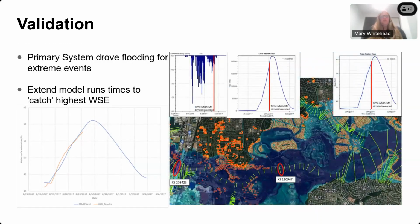One of the big things we noted, and it was interesting having everything in one model because you could see it all together, is that for these extreme events, as you would expect, your primary system drives your flooding. However, in many cases, particularly at one of our locations at the downstream end of the system, we were receiving flow from upstream areas. We were running it through Harvey. We were trying not to extend it well beyond Harvey because the model runtimes were long, and the longer you ran it, the bigger chance you had for instabilities.